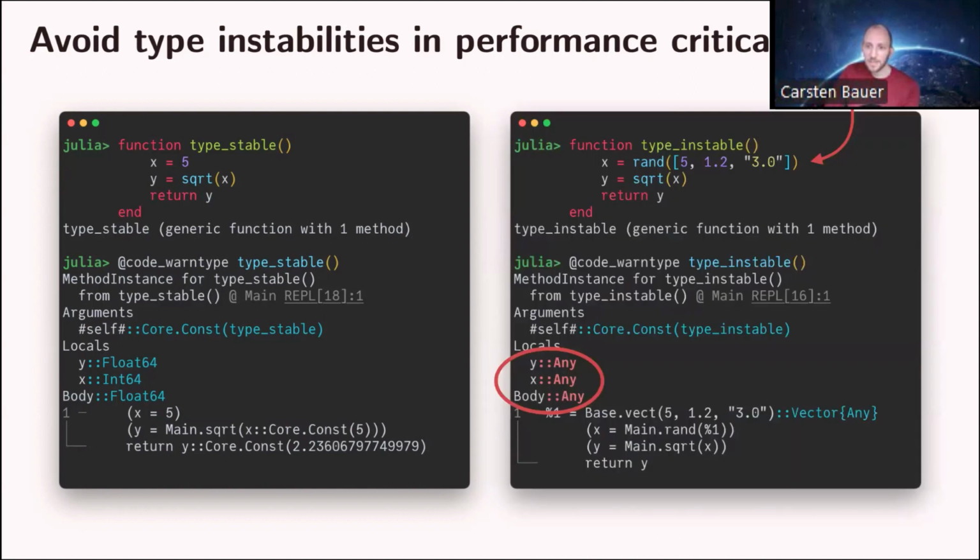Let's contrast this with this type unstable code, where I'm intentionally bad and draw at random from the collection 5, 1.2, and 3.0. That would be an integer 5, a double precision floating point 1.2, and a string 3.0. In the first two cases, the function will work, but it will spit out a different type of result. In the third case, it would even error, because the square root of 3.0 is not even defined. So this function will, by chance, either run or throw an error.